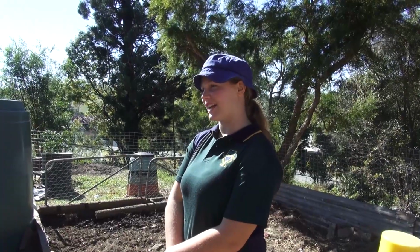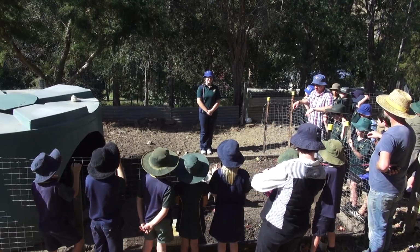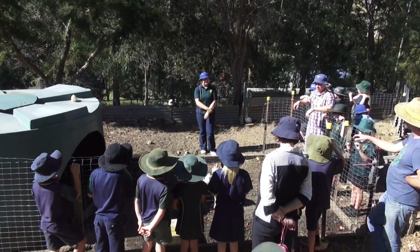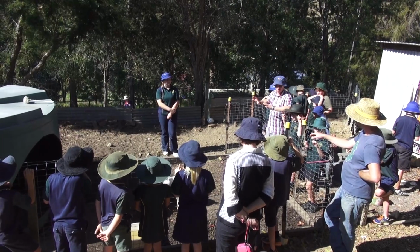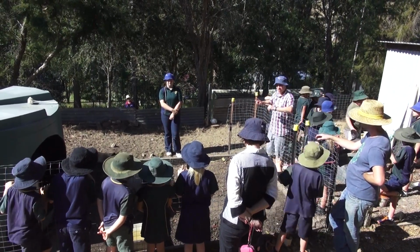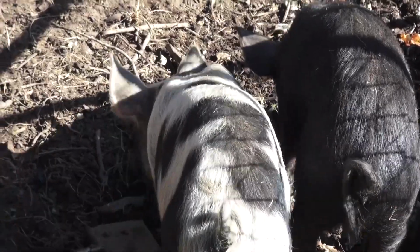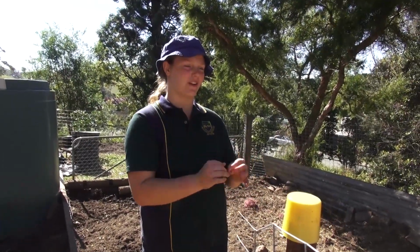Does anyone know what greenhouse gas is? Sasha? It comes from manure, yeah, a gas that comes from manure, well done. Does anyone know the name of the certain gas that comes from the manure? Methane. And recently we've done a pig project, and we were having a look on how the methane gas is good and bad for our environment.